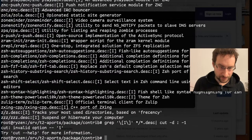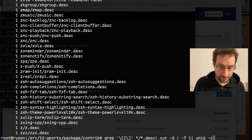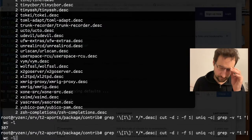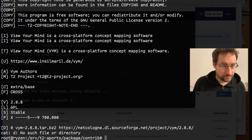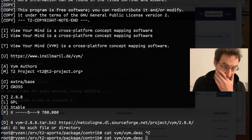Cut with delimiter, field that, I just see already quite some there. Unique with count, and then filter all that have only one. Is shell scripting not amazing? So how many are this? 307. That's so many that we probably should delete that automatically. I have no idea how that happened. How could this have happened? But 300 from 5,000, probably not that many. But okay, how do we get rid of that?